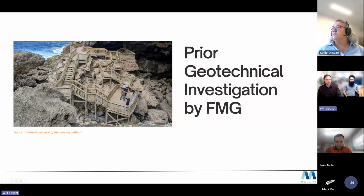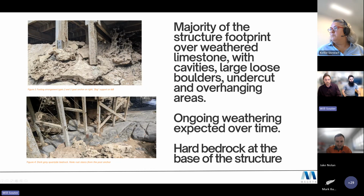I'd like to start by summarising a bit of the background geotechnical investigation work that was done by FMG prior to construction. The site geology consists of exposed limestone rock with a low to medium strength and contains widespread cavities, including large areas of undermining. While much of the weathering of the weak material had already occurred over many years, the limestone will continue to weather over the long term.